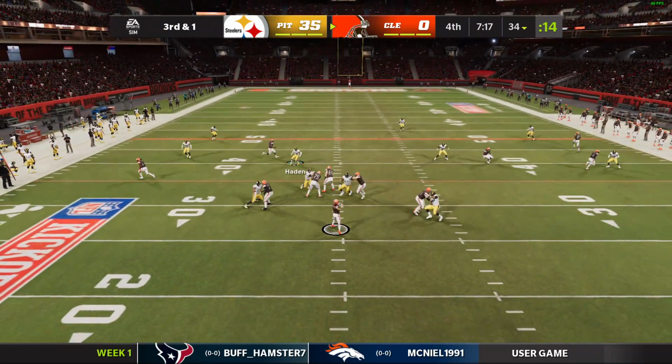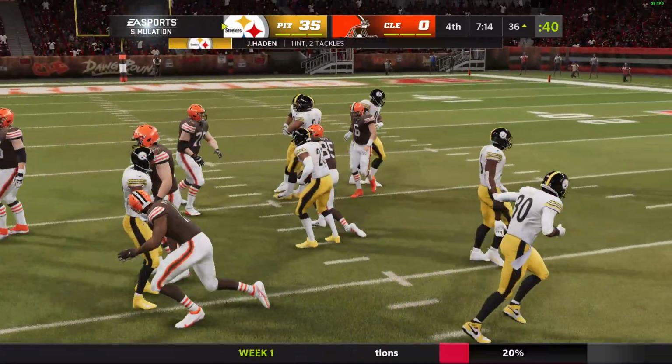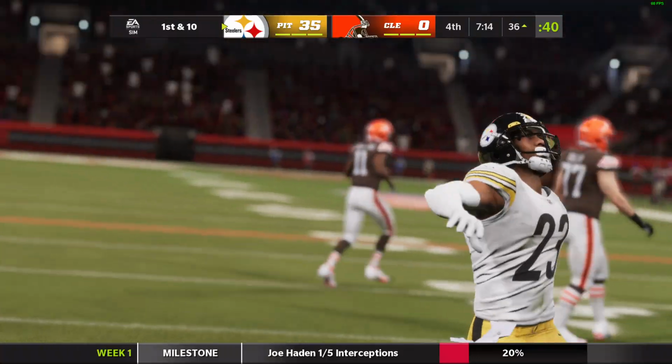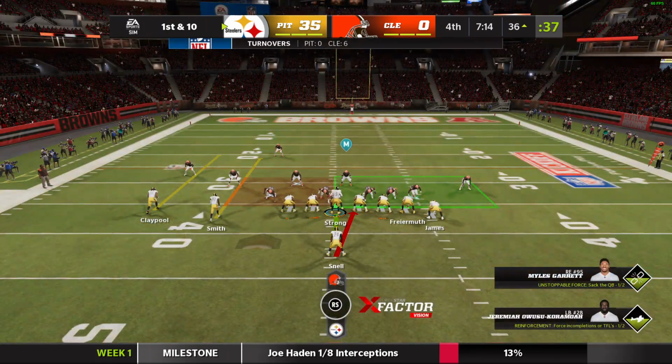On 3rd and 1, here's Mayfield. And for the 4th time tonight, it's an interception. Joe Hayden, the veteran, with a pick. And he's able to take this one back to the 36-yard line. The utter domination here just continues. This defense, I don't know what more we can say all around about their performance.